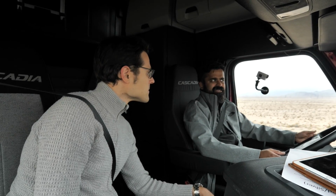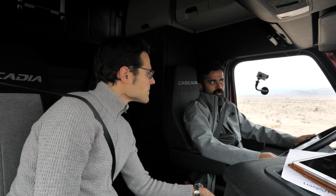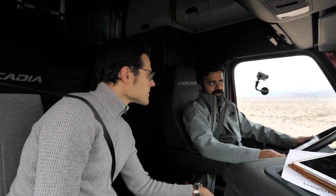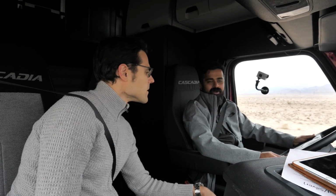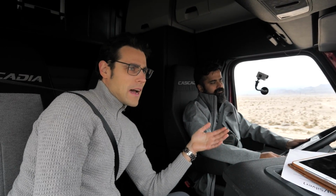So it is definitely sure that systems like adaptive cruise control, active brake assist, and now lane keep assist and side guard assist, they all have positive impact when it comes to reducing or in fact eliminating some of these accidents on our highways.